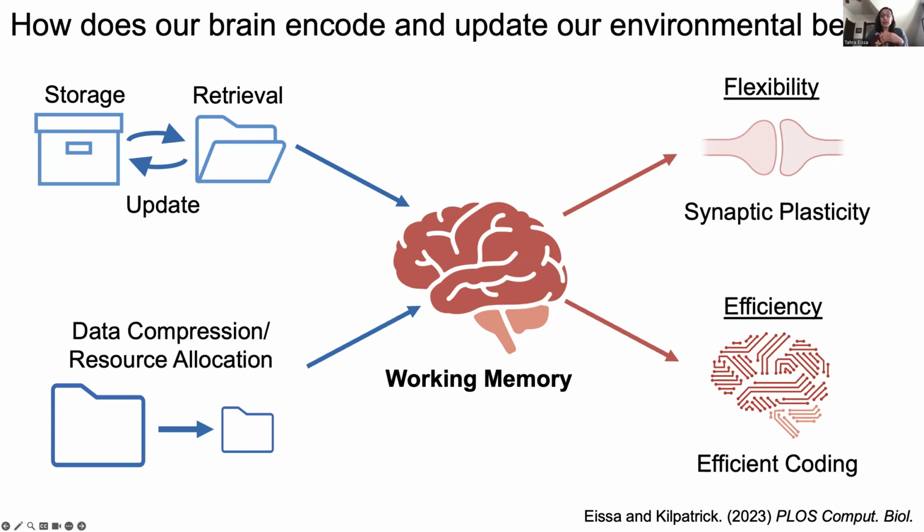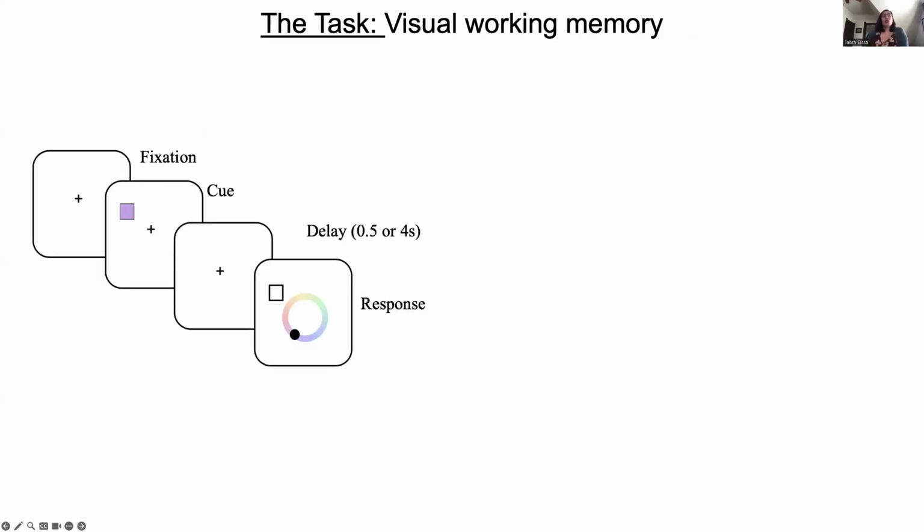So we're going to go through step one, and we're going to say, okay, what's a task we can use to ask this question? Well, what we can do is start with visual working memory. So one very, very common visual working memory task is something like this, where we have a fixation point, and now we're shown a cue. And in this case, the cue is a location and a color. So we have this little purple box. And now the cue is going to disappear. We have a short delay, so on the order of seconds. And now you're asked to respond. So you're prompted again for that location. And you're asked, what color do you remember?